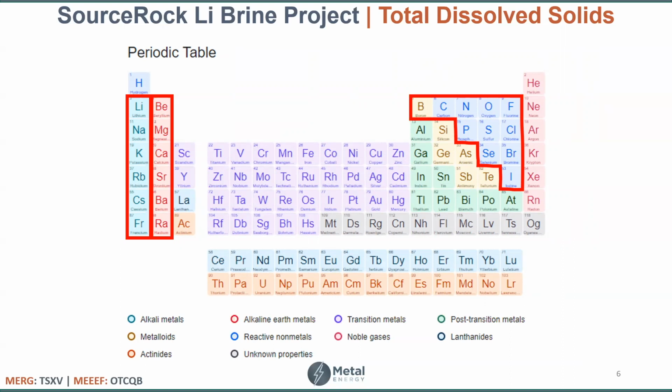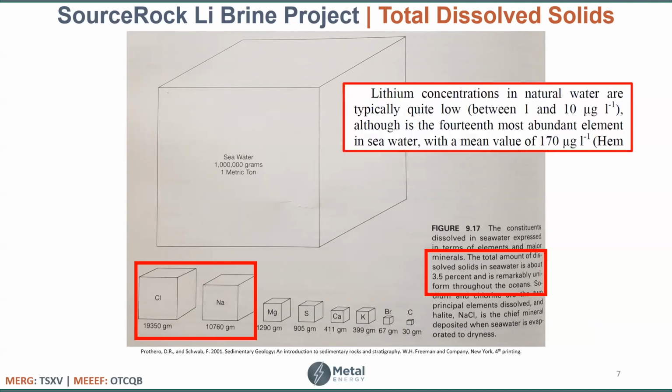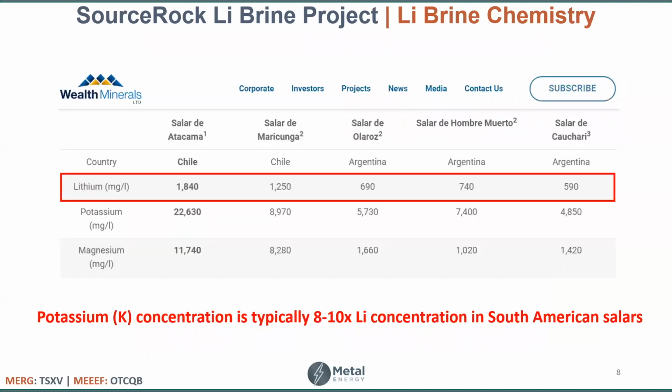If you notice that lithium is also the first non-gas element on the periodic table of elements, so it's a very light element. In 1 metric ton of seawater, there's basically 3.5% of total dissolved solids. The bulk majority of that is comprised of sodium and chloride, so table salt, really. And then within the other top 8 elements, you've got magnesium, sulfur, calcium, potassium, bromine, and carbon. But lithium is also about the 14th most abundant element in seawater. So it's there in seawater, it's there in brines.